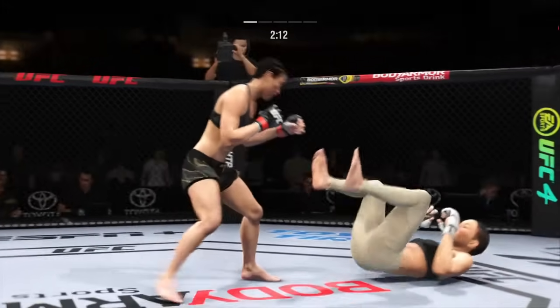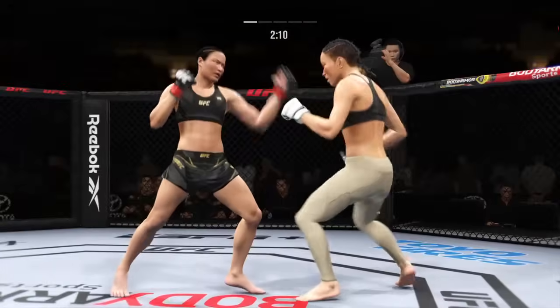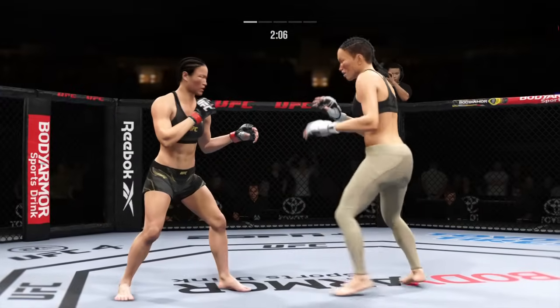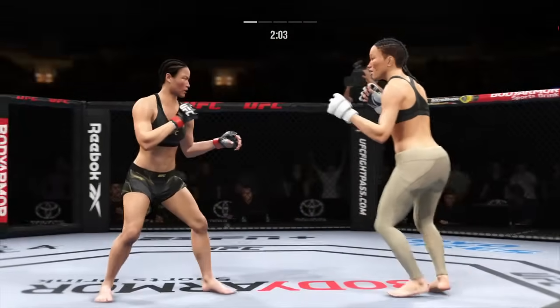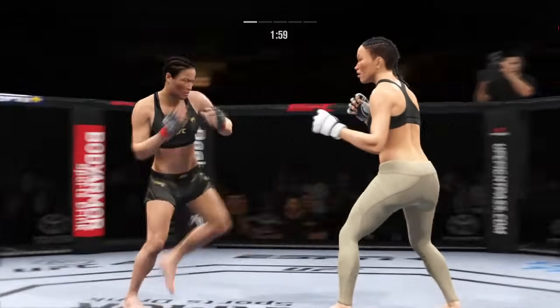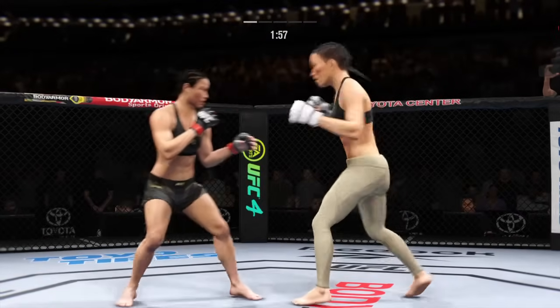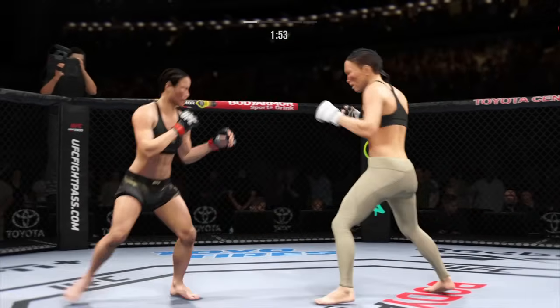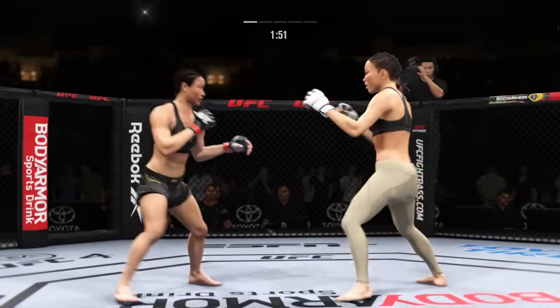Ankle pick. Nice entry into the finish direct. Oh, nice job working hard, posting, and getting back up. Continues to mix it up, going to the head, mixing in some body shots. Under 2 minutes to go. Beautiful strike. Head kick.